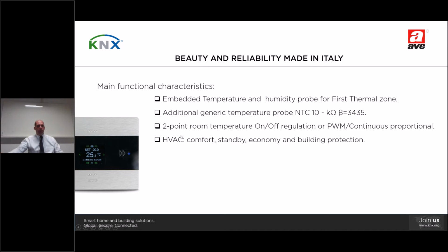We also have the possibility to let the thermostat work on preset, let's say, ranges. So we can program a comfort range, a standby range, an energy saving range, and just, let's say, a protection range. And the user can select easily one of these 4 presets, or of course the user can manually adjust the set points and control temperature and humidity.